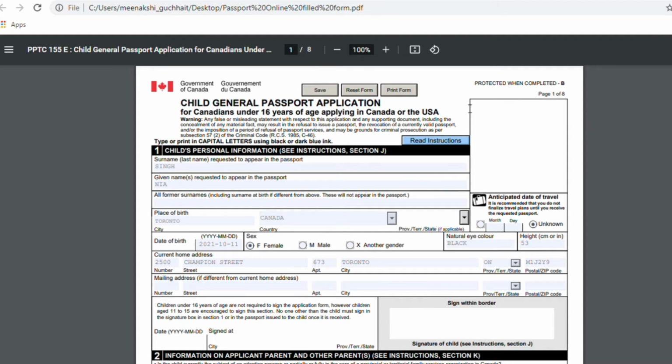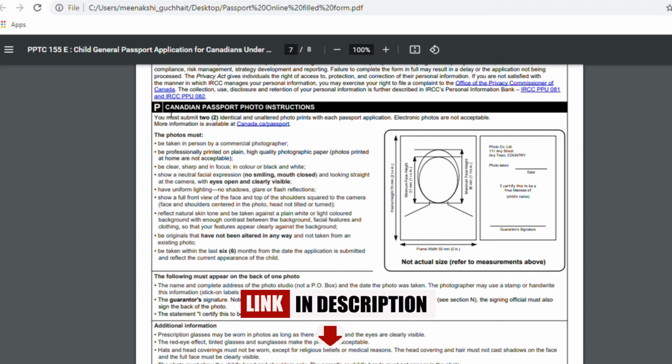Now this is the photo section where the photo as per the specification will go. Where to find the specification? You see here, Canadian passport photo instruction. As I said, I just went to the studio. The studio person knew exactly how this photo has to be taken, so this part was entirely taken care of by the photographer. I went to Walmart photo studio, and once the photo was taken, on both photos he made a stamp where the address was given and the date the photo was taken was written.